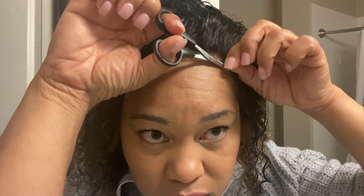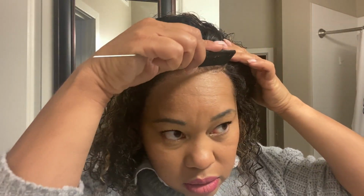The hairline did melt into my scalp, but you know, you get a little too close and you're gonna see it's not my hair. And the goal here is to really make it look as realistic as possible. Friend, I ain't got time to do no baby hairs.